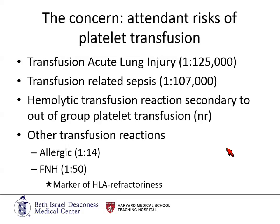Other transfusion reactions that, as I'm sure many of you are aware, are the allergic reaction that has a spectrum of presentation. The risk for that is about 1 in 14 platelet transfusions. We get reports for a single hive that a patient may present with following transfusion or during the transfusion, which is okay because we want to hear about those concerns with respect to transfusion. And then FNH, which is febrile non-hemolytic transfusion, occurs at about a rate of 1 in 50,000 transfusions.